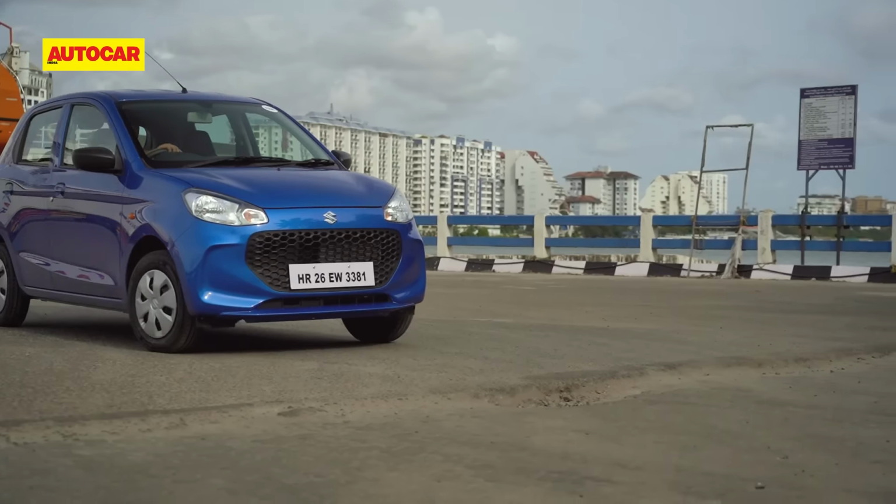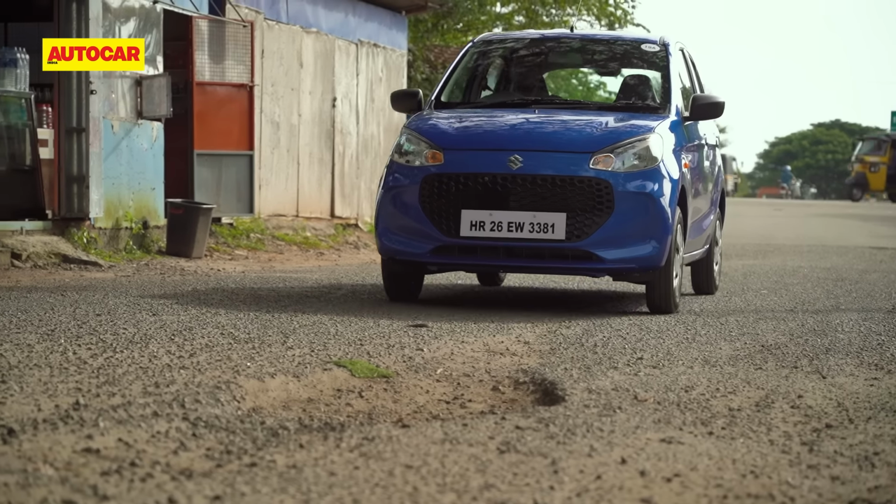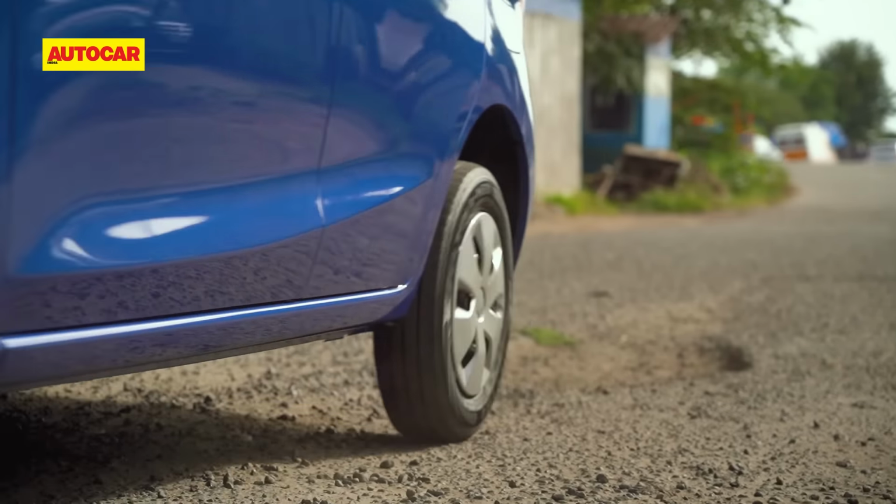One of the talking points on the Alto K10 is its low speed ride. Now, it's not the most comfortable car, let's be clear about that, but those 80 profile tires do take a lot of the initial blow from the worst of our roads. Then there's the fact that you just find that the Alto K10 is a very chuckable little car. You'll feel comfortable driving it slightly off-road. It's light, so there's that confidence that it won't really get stuck anywhere. And these are some of the reasons why the Alto is such a hero in the hills.